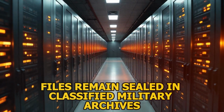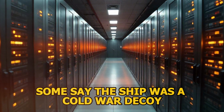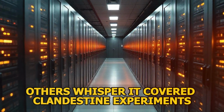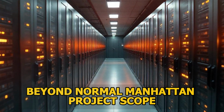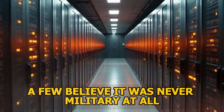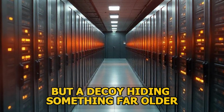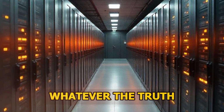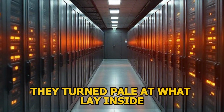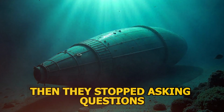Files remain sealed in classified military archives. Some say the ship was a Cold War decoy. Others whisper it covered clandestine experiments beyond normal Manhattan Project scope. A few believe it was never military at all, but a decoy hiding something far older. Whatever the truth, when the military discovered tanks in the ocean, they turned pale at what lay inside. Then they stopped asking questions.